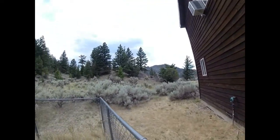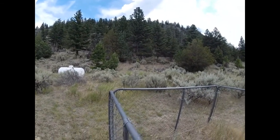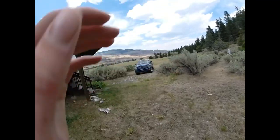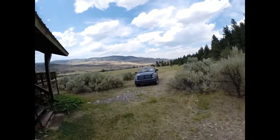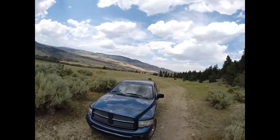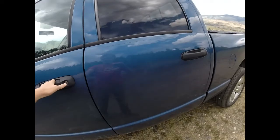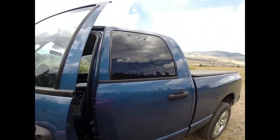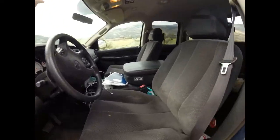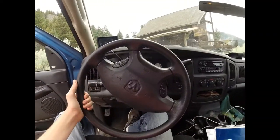Here's the outside. That's nice. And let's go over into the truck. I'm sorry, that's windy. We're going over. Alright. Let's drive the pickup down. Alright. Let's get going.